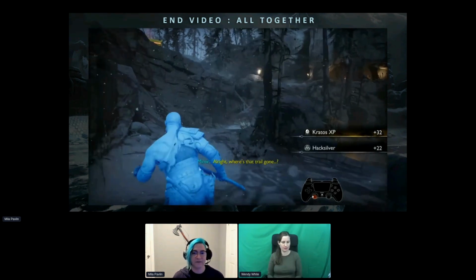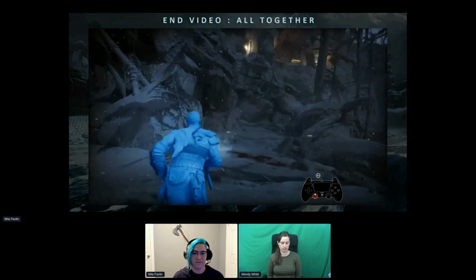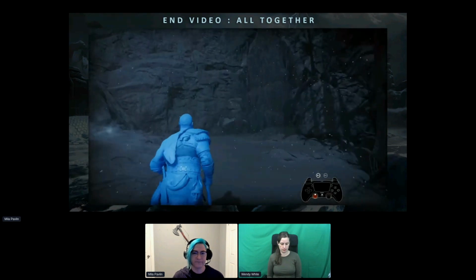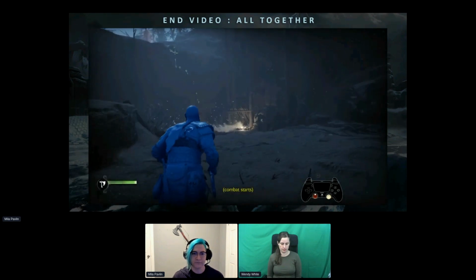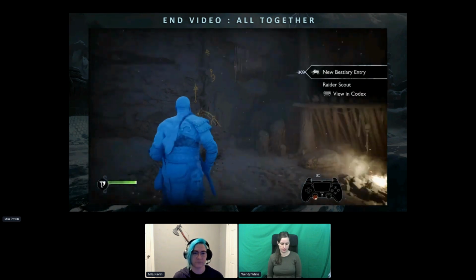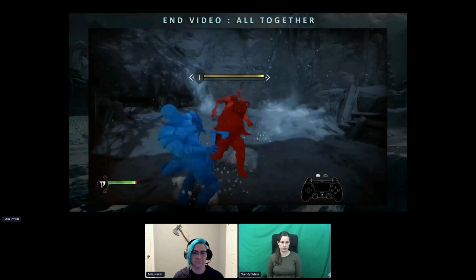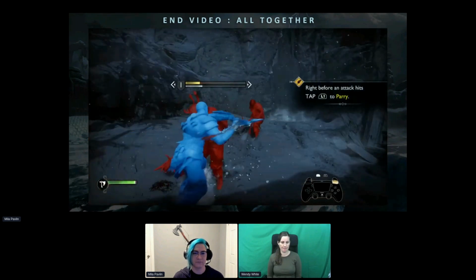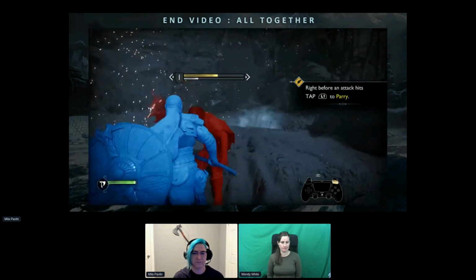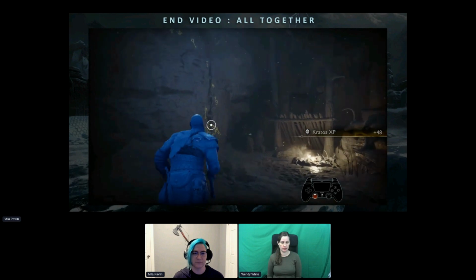All right, where's that trail gone? Right before an attack hits, tap block button to parry. Too many for a scouting party. They must have a camp nearby.